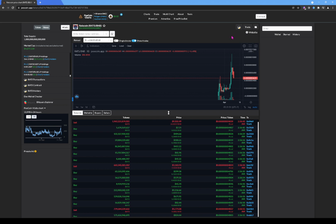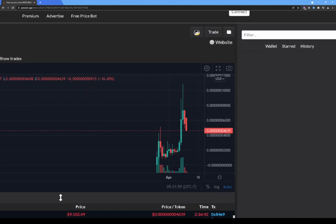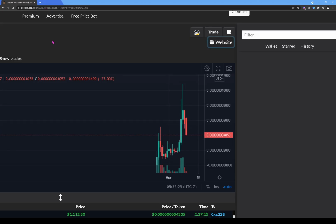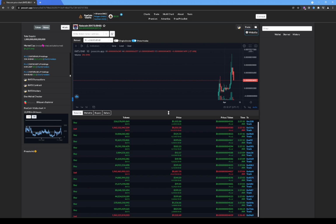All right, so what we're gonna do now, using PooCoin, is open this little section right here. If you want to trade the token, you can click here, or if you want to go to their website. Not every single token has their website listed up here, but we're gonna click on link in new tab, and we're gonna open Ratscoin. And it looks like their website isn't loading, but there must be a way to find it. I'm not sure why their website isn't working, but we're gonna try and find out.